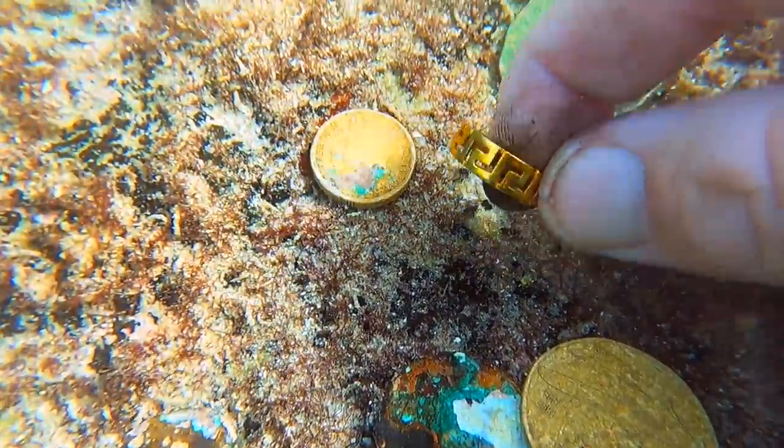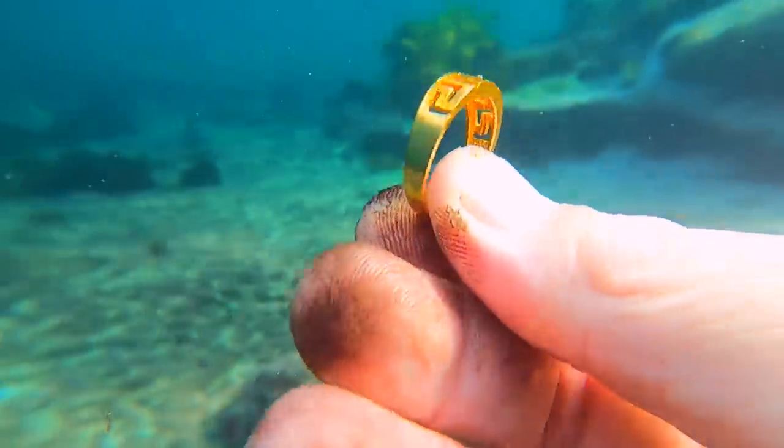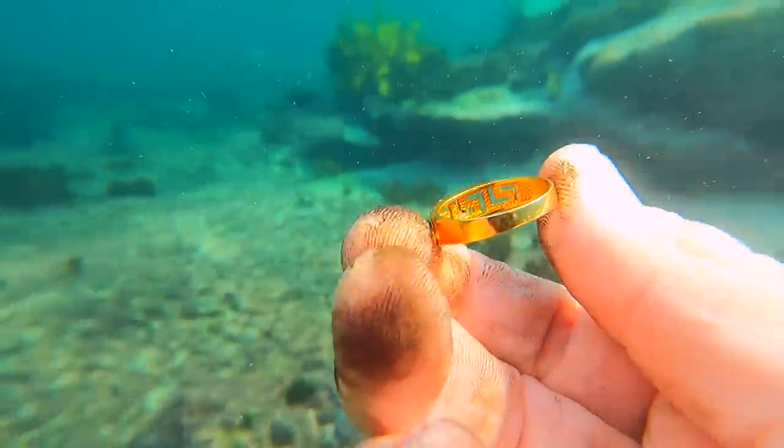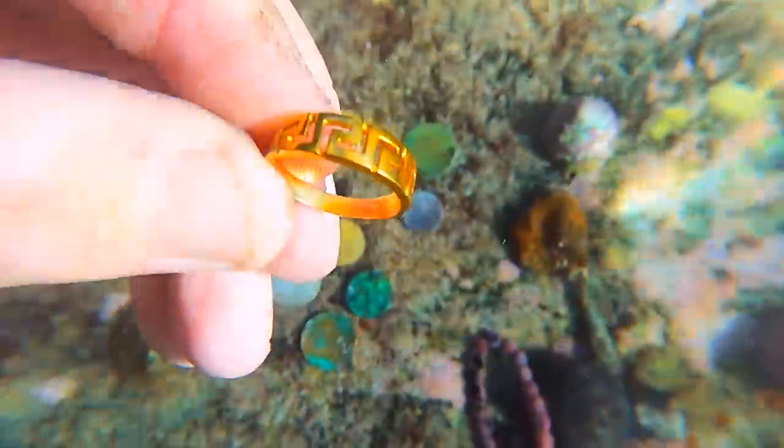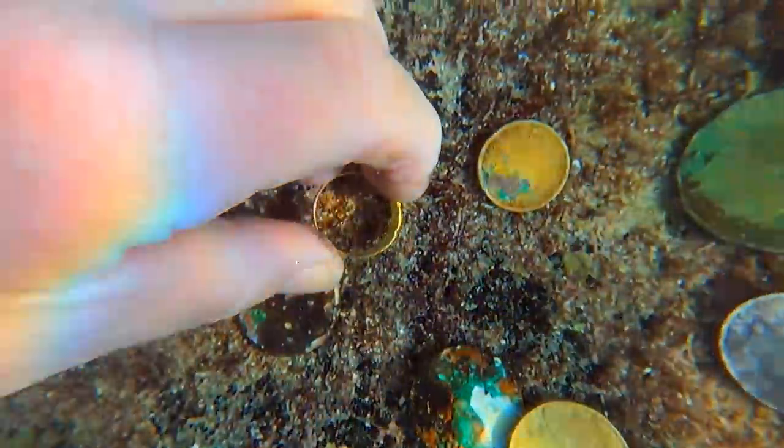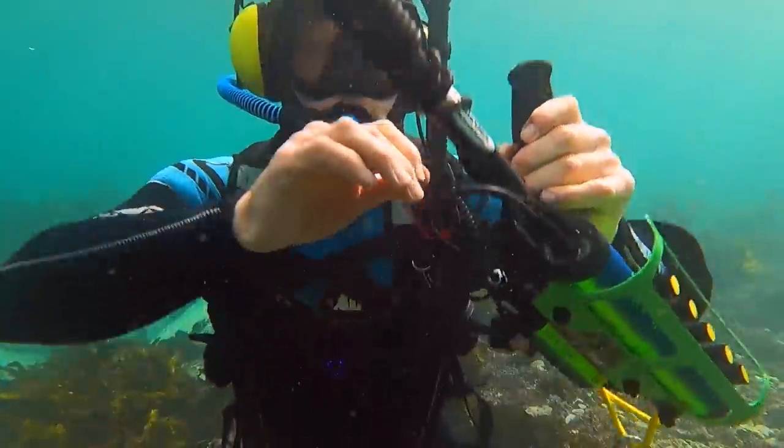And the best find of the day. Check it out. 585 gold. Now, Blue had his eye on this today. He really wanted to chomp on it. Don't know why. He's a little gold digger, that one. That is a beautiful find. All right, don't go anywhere.